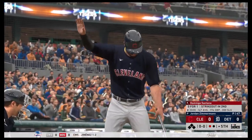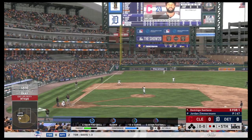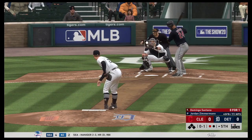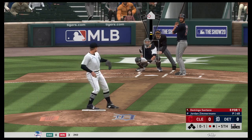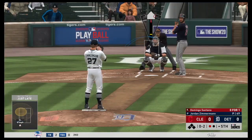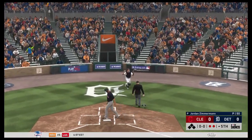Now to the plate, Domingo Santana. He'll look to bounce back after striking out his last time up. Here comes the first pitch. Oh, and he's really getting the better of him now. It's strike 2. His command has been outstanding so far, hitting nearly all of his spots, and that's been a big factor why he's been so successful up to this point. Popped him up. Romine is there. Makes the play, and there are 2 gone now.